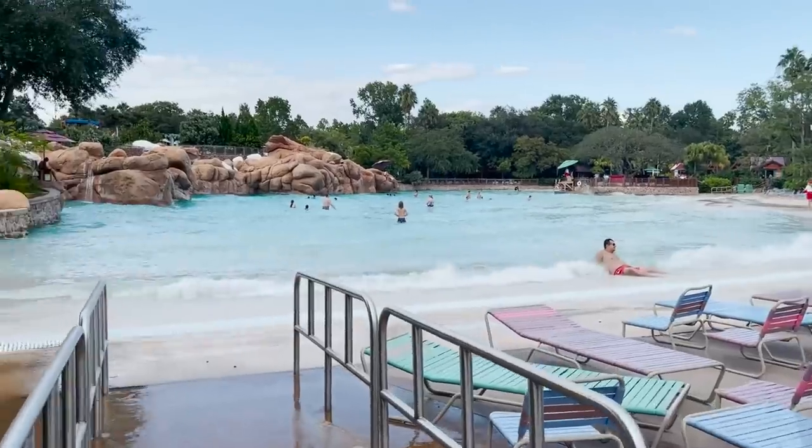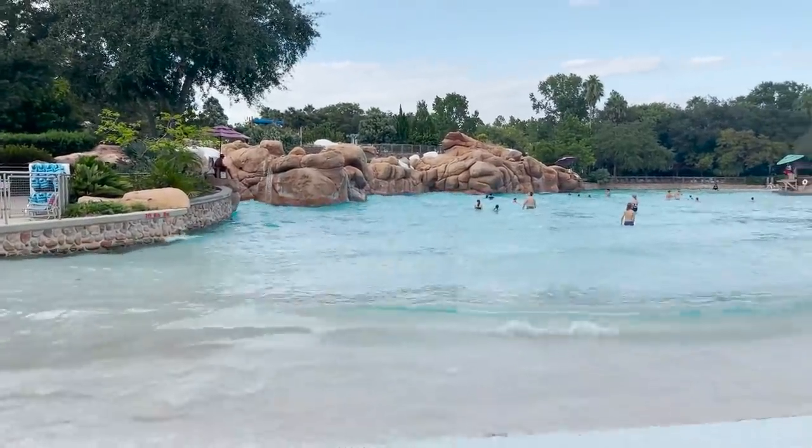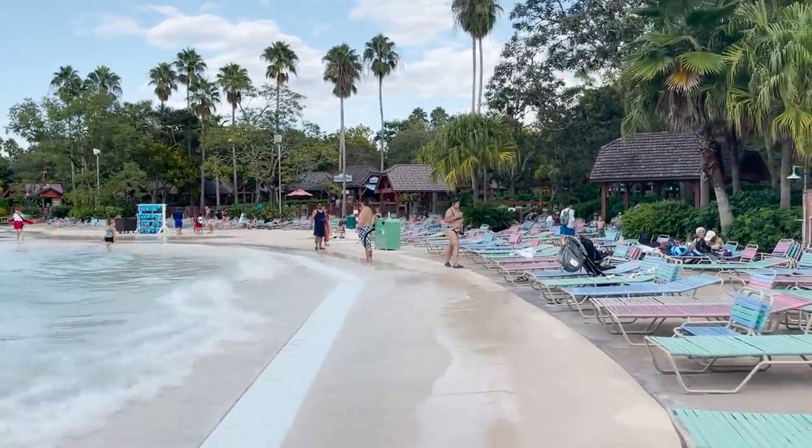I definitely think it makes a big difference when you come. It's the middle of the week in September, so it's super not crowded right now, versus a weekend in July. It's going to be super crowded and super duper hot. And I just don't think it would be as fun because you're going to have to wait in lines up at the top of the slides and everything. And I know if you don't live in Florida, September might sound like a weird time to visit a water park, but it was like 90 degrees today. It was lovely all day.